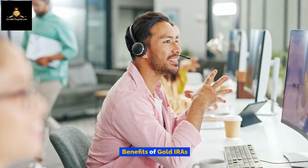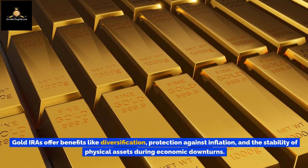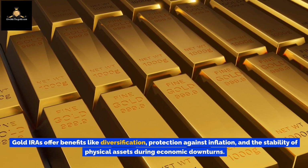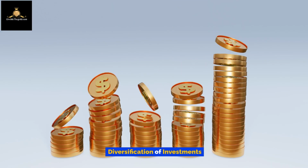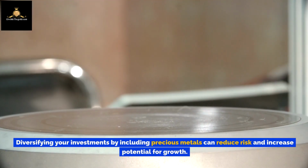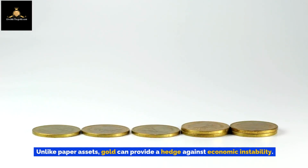Benefits of Gold IRAs. Gold IRAs offer benefits like diversification, protection against inflation, and the stability of physical assets during economic downturns. Reasons to roll over from 401k to Gold IRA. Diversification of investments. Diversifying your investments by including precious metals can reduce risk and increase potential for growth. Unlike paper assets, gold can provide a hedge against economic instability.